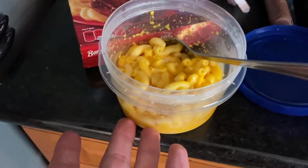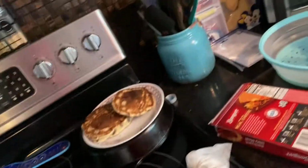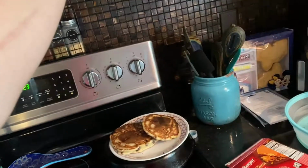Okay, so the mac and cheese is practically done. I'm probably gonna put cheese on it and melt the cheese on top of it. But now it's time to make the actual sandwich. Heated up the meat. The meat should be ready, good to go. Now I'm gonna toast the buns. And I'm gonna say this now. I'm sorry, but I am cheating. Yesterday, my mom made sauteed mushrooms and onions, and I'm gonna put those on there.